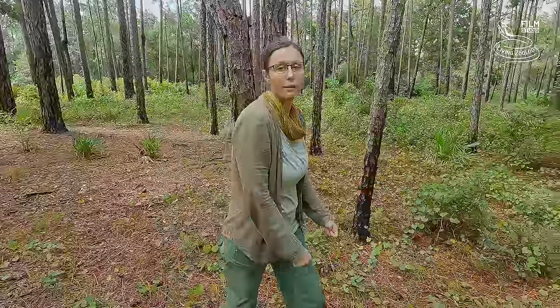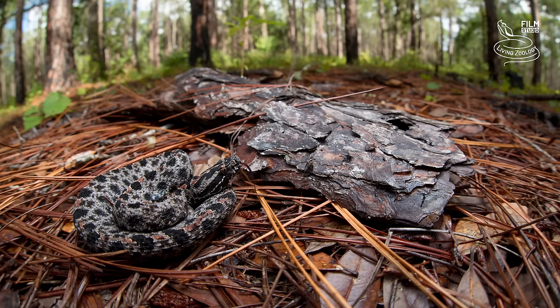We just spent some time with the pygmy rattlesnake. I managed to take a few pictures. The best one from my point of view is the one with wide angle, but hopefully also some details will be nice.